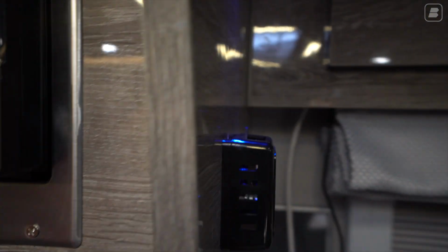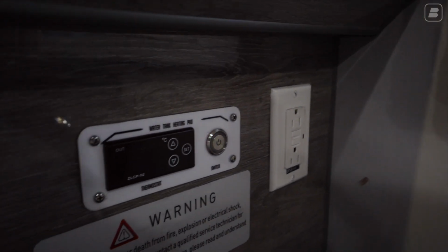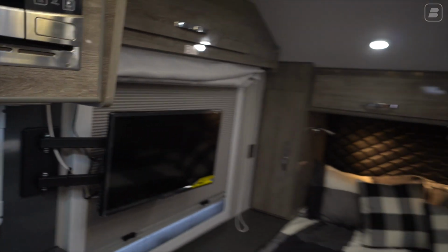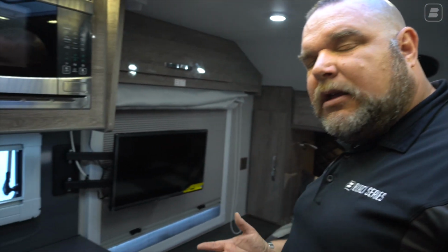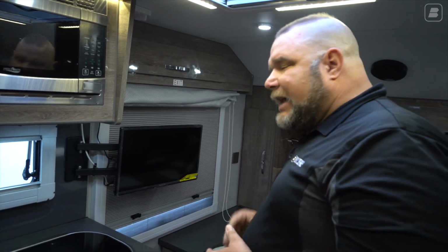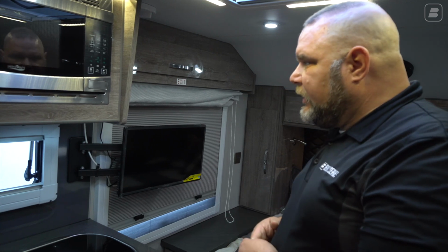And if you look lower to the side of the cabinet, there's a different area, and you see a little thermostat control. That is the thermostat control for the silicone heat pad for your water tanks. So when you're in cold weather areas, there's a thermostat controlled heat pad that's going to warm your tanks, so that way you don't have frozen water tanks. And that's down there, as well as a plug. You saw another plug that was there.